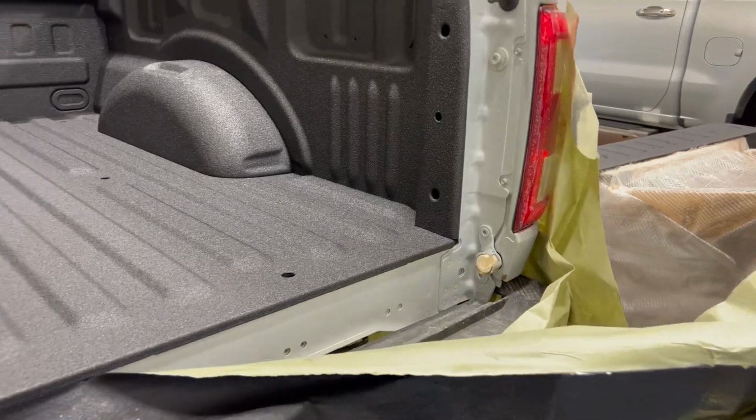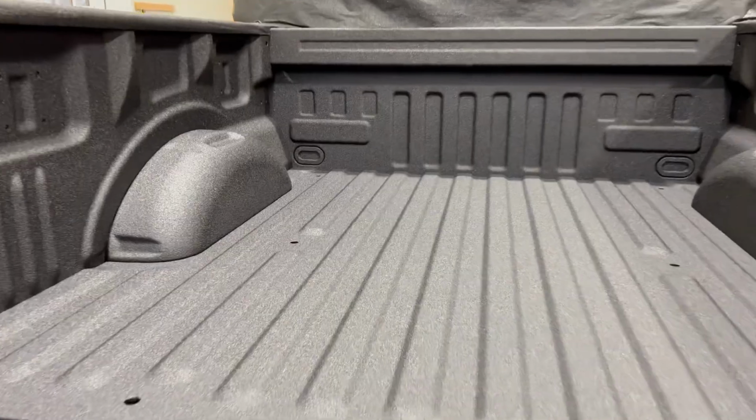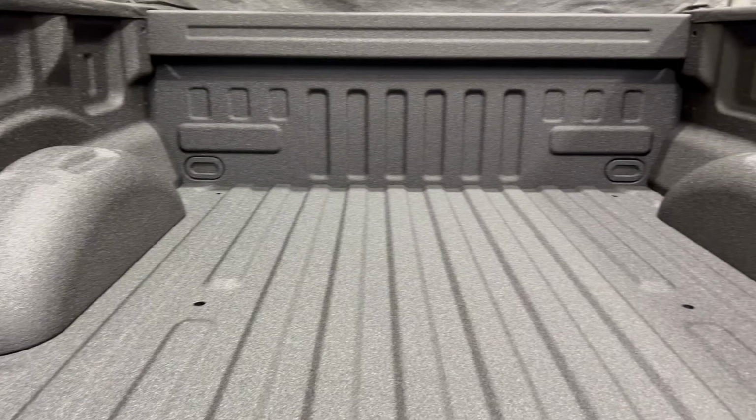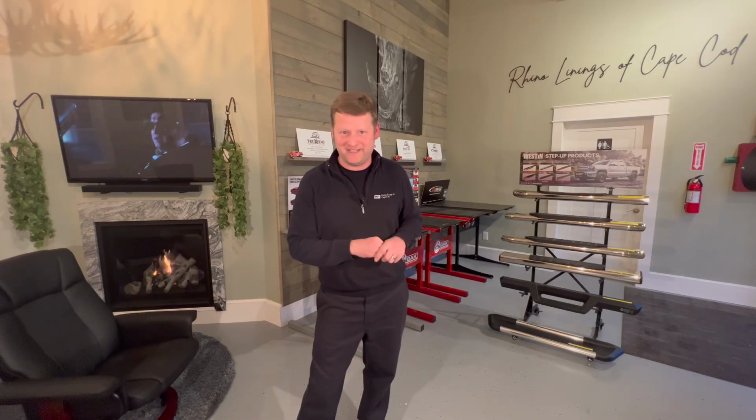Our Rhino Lining sprayed-on bed liner is a thick, durable coating that we spray in the back of your truck bed. This protects against scratches, dents, and corrosion and features a lifetime warranty.